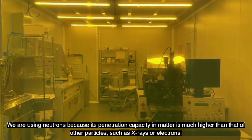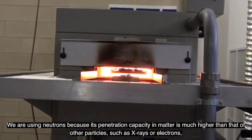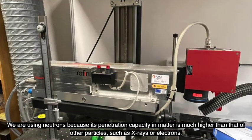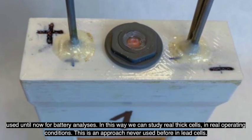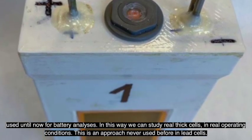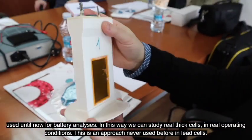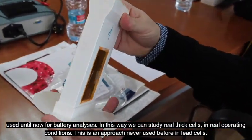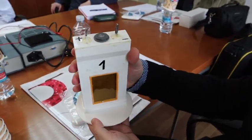We are using neutrons because their penetration capacity in matter is much higher than that of the other particles, such as X-rays or electrons used until now in the analysis. In this way, we can study real thick cells in real operating conditions. This is an approach that has never been used before in lead battery cells.